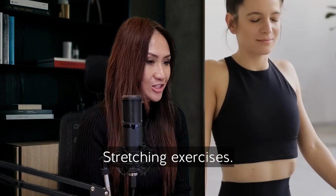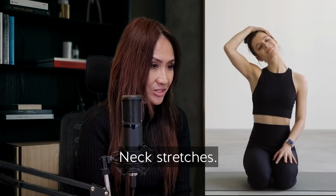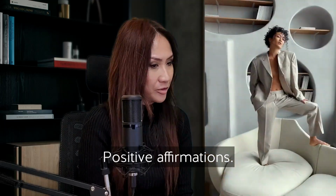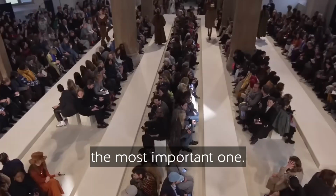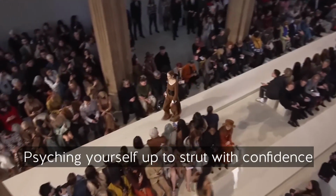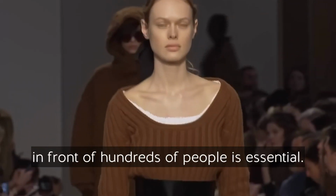Stretching exercises: shoulder rolls, neck stretches, leg stretches. Confidence boosting techniques: power poses, positive affirmations. The last item is probably the most important one. Walking the runway at a major fashion show can be intimidating even for experienced pros. Psyching yourself up to strut with confidence in front of hundreds of people is essential.